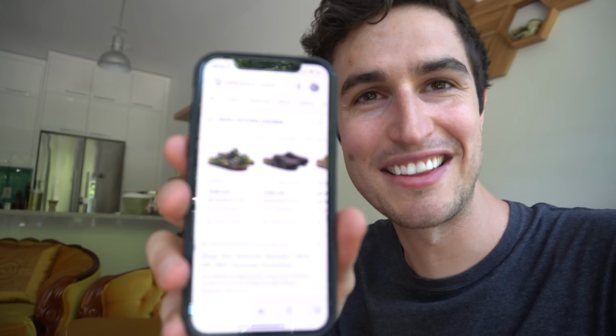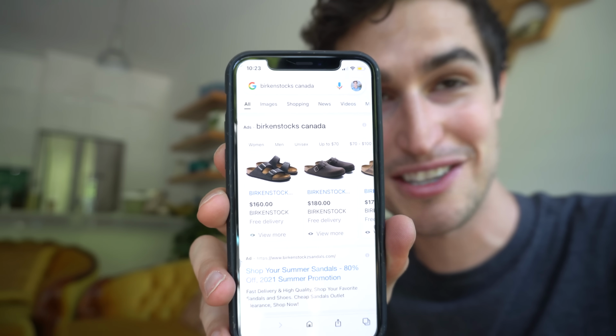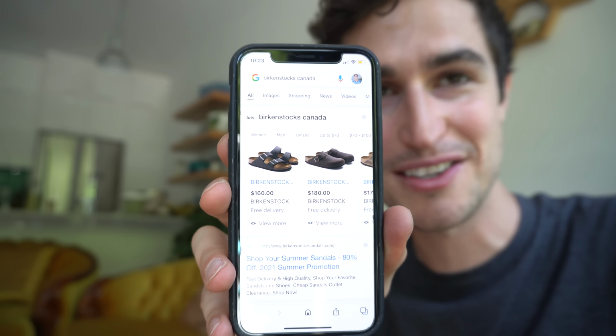Now, I don't want to do this, but I'm gonna do it anyway because I need to know. Yep, right there. You can buy a brand new pair of Birkenstocks, have it delivered to your house for the same price as what I just had mine repaired for. So why then would you have your Birkenstocks repaired instead of just buying new ones?